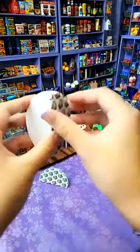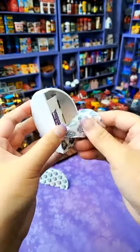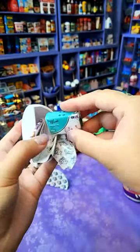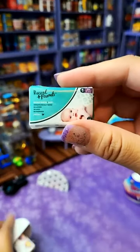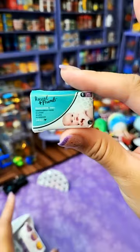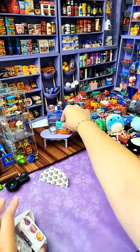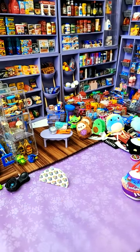Two it is. Here we go. Taylor, thank you for the gift. Triple Hippie, thank you for the gift. All right, we got a list and some diapers. Y'all, this is the only mini brand you'll ever hear me complain about, but boo diapers. I have so many of them.